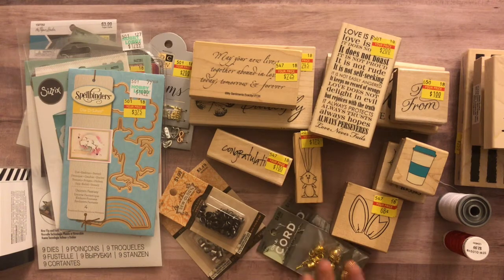I'm really hoping I can find the Gemini machine, and I hope you guys have been able to get to your Hobby Lobby. Not all of them have started doing markdowns, and some of them are just sporadic, so I would just keep checking or give them a call.